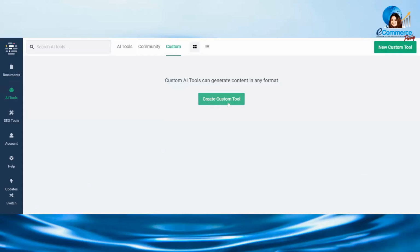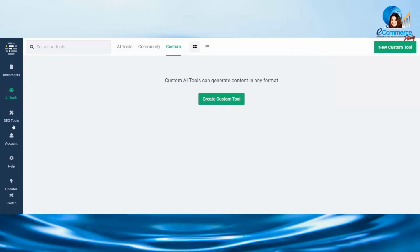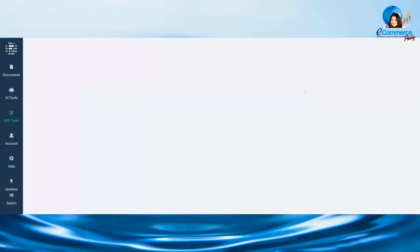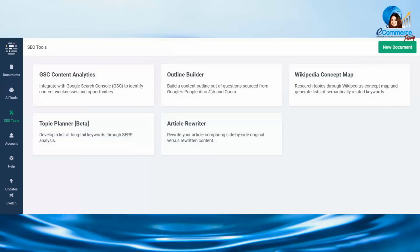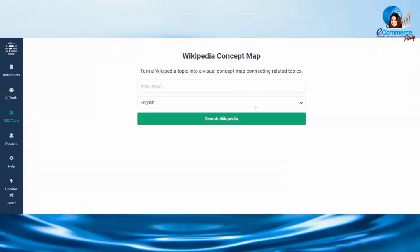Frase also has SEO tools such as GSC content analytics. What it does is it integrates with your Google Search Console to serve up actionable insight about what you should work on next. And then, of course, you can also access the outline builder here and the Wikipedia concept map. Okay, so it's got many different options. This kind of layout is actually quite similar to Answer the Public, if you have used it before. It can help you to build a concept map. Okay, so that is all for Frase. Let's now go back to our presentation proper.